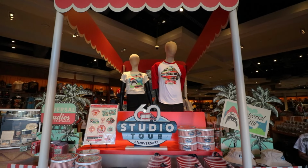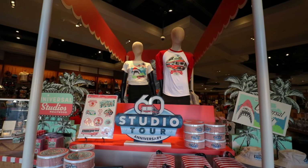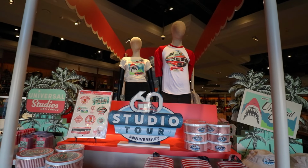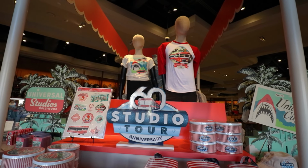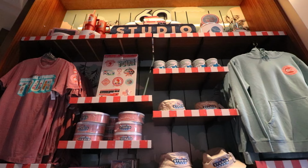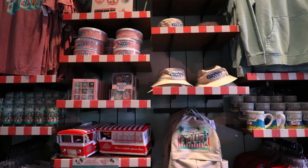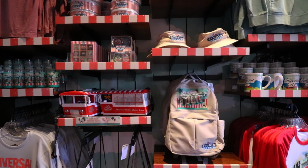And speaking of merch, let's show you all the 60th Studio Tour anniversary merch that they have here at Universal Studios Hollywood. The merchandise for Studio Tour's 60th anniversary is one of my favorite collections that Universal Studios Hollywood has put out. The merch is fun, summer retro vibes, showcasing all attractions and sightings you can embark on while on the tour itself. So many cups, mugs, and t-shirts with the many fun 60th anniversary designs to choose from.